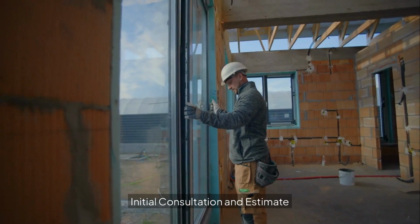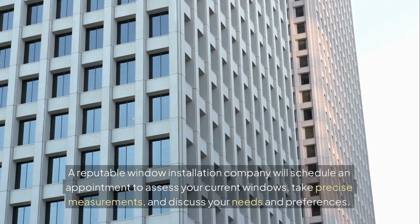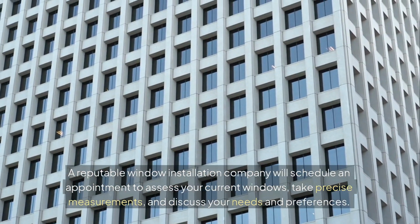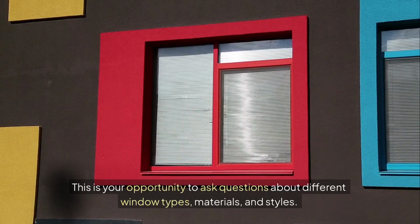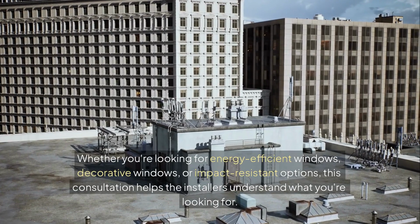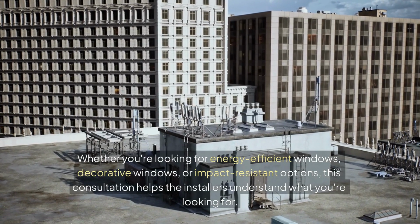Initial consultation and estimate. The process begins with an initial consultation. A reputable window installation company will schedule an appointment to assess your current windows, take precise measurements, and discuss your needs and preferences. This is your opportunity to ask questions about different window types, materials, and styles. Whether you're looking for energy-efficient windows, decorative windows, or impact-resistant options, this consultation helps the installers understand what you're looking for.